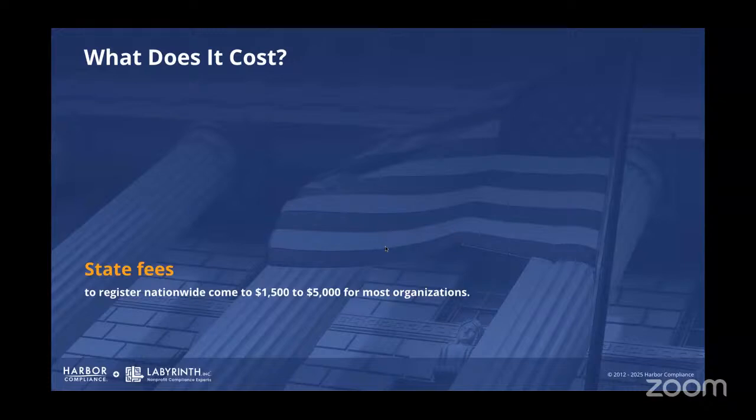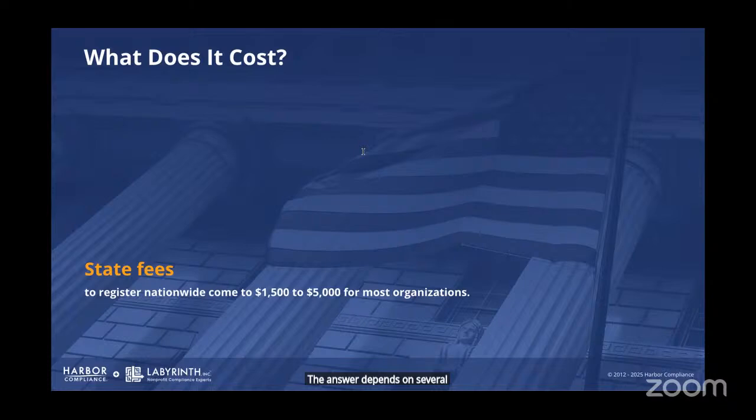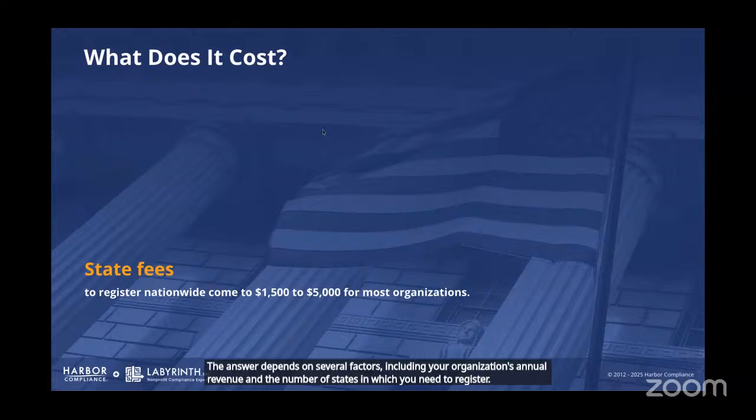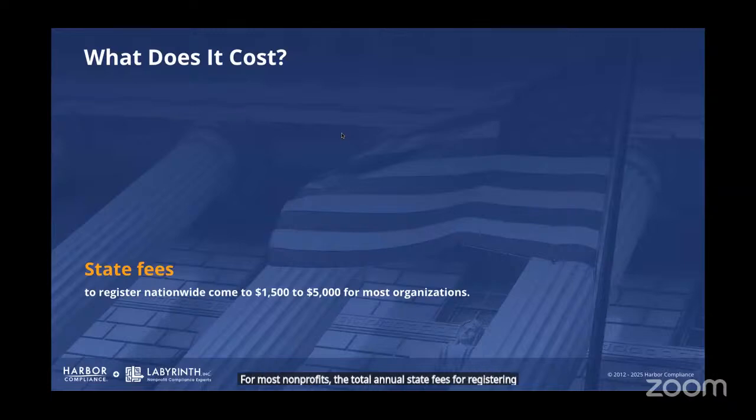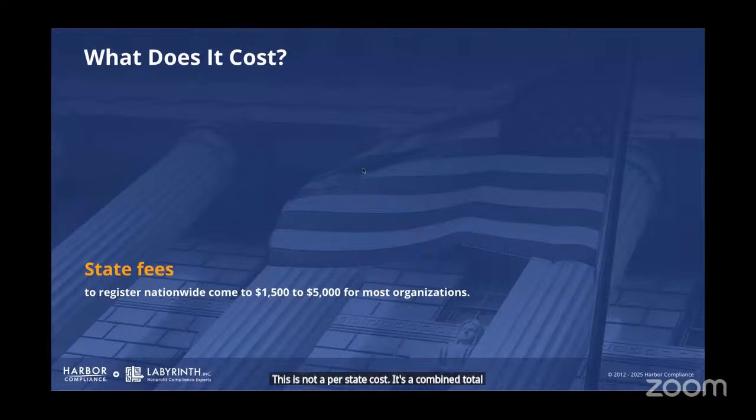One of the biggest questions nonprofits have is, how much does it cost to register? The answer depends on several factors, including your organization's annual revenue and the number of states in which you need to register. For most nonprofits, the total annual state fees for registering in all 40 states ranges from $1,500 to $5,000 per year. This is not a per state cost, it's a combined total of all state fees.